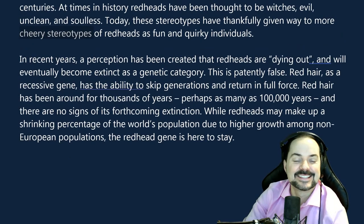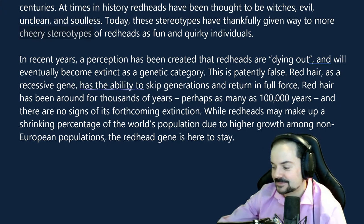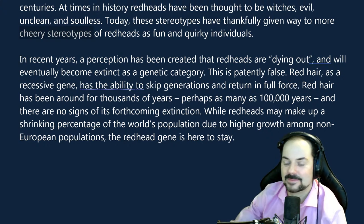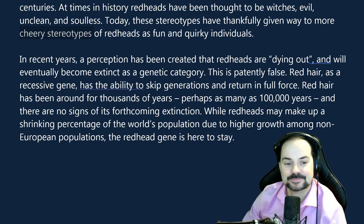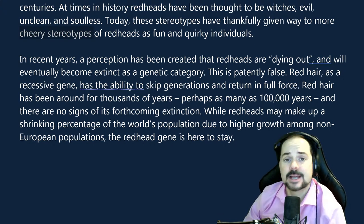Okay, and this final concluding paragraph, what is that about? It's the conclusion that the redheads have the ability to skip generations. Simplify. And they can live more. All right, so it sounds like you're having a bit of difficulty with it, which is absolutely okay.